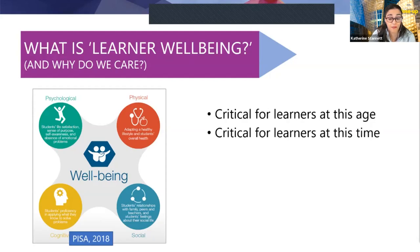Now, of course, at the moment, with the current state of the world, it's even more important. Everyone, I think, around the world has been concerned about everyone's well-being, and particularly young people's well-being. Missing out on so much face-to-face learning has been tough. And so anything that we can do to support them has got to be a positive. But the other fantastic thing is that it actually improves learning outcomes. And that makes sense, doesn't it?